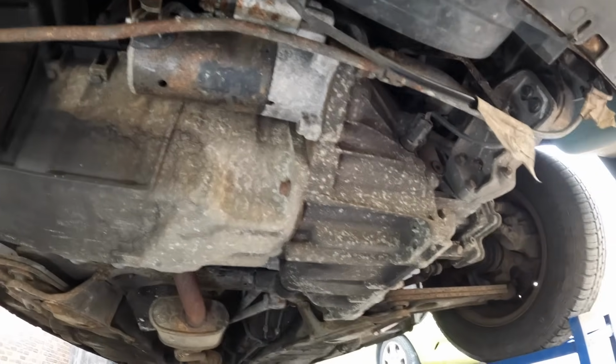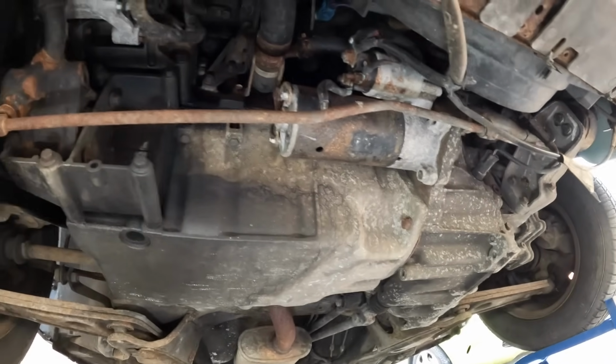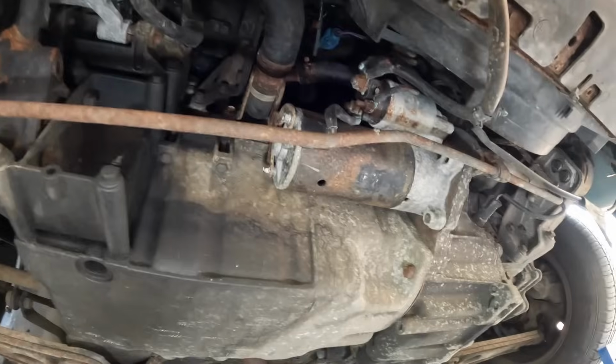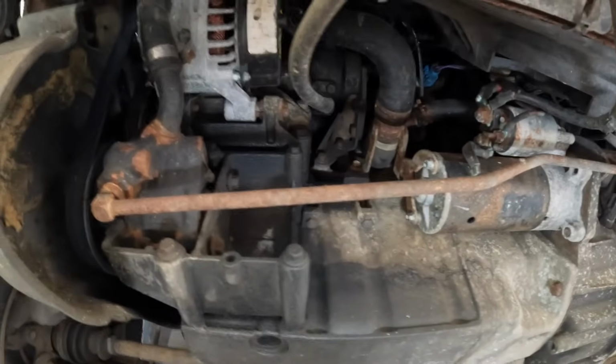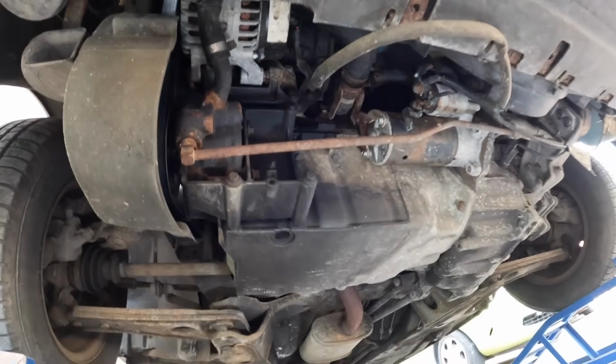I don't think this van has done a lot of miles recently, but it soon will be in my ownership. Starter motor looks like it's been on there a while, but I did have a look at this alternator, and that looks fairly new. So yeah, it looks all good at the front here.